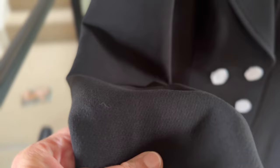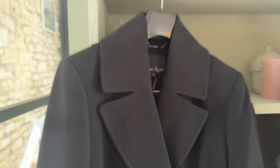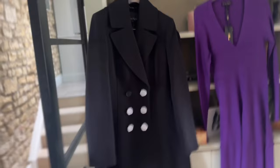It's got these buttons here, so it's kind of double breasted, and then at the back it really flows out. I love coats like this where they've really cut and they fit really well. So I'm really looking forward to trying that on. It's also a nice length. I have a real issue with coats in that I like them to cover and go below my dress. So I'm hoping that will work for most things because obviously I'm quite small.